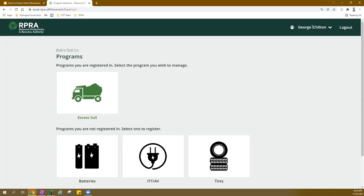In the top right-hand side of the screen, of course, we have a logout button. But if you click on your name here, you have four other options that are available to you. My profile allows you to go back in and view and edit some of the information associated with your personal profile. Change password does exactly what it says on the tin. My business profile allows you to review the information you entered for your business. And then the final one is manage users, which I'm going to go into in a little more detail now.